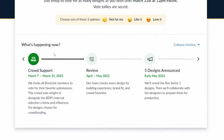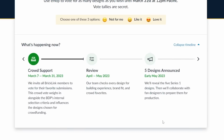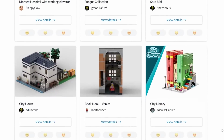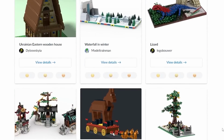So here you can see the process up top. It says crowd support March 7th through March 31st. And this is where you can vote on the different submissions. And then from April until May, they're actually going to review it. And then the 5 designs will be announced in early May of 2023. And then, of course, there's going to be a landing page where you can see the winners. And then eventually you're going to be able to purchase those ones that are being produced. So what we're going to do today is take a look at all of these awesome sets.